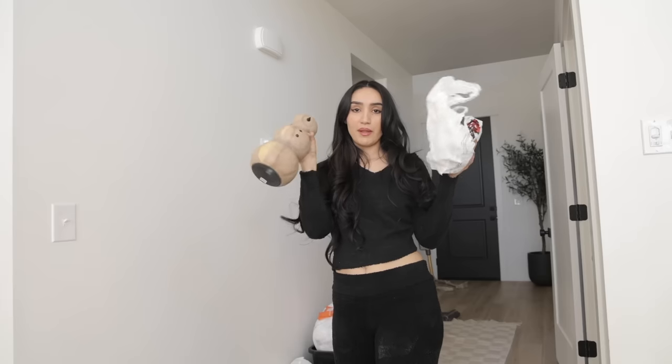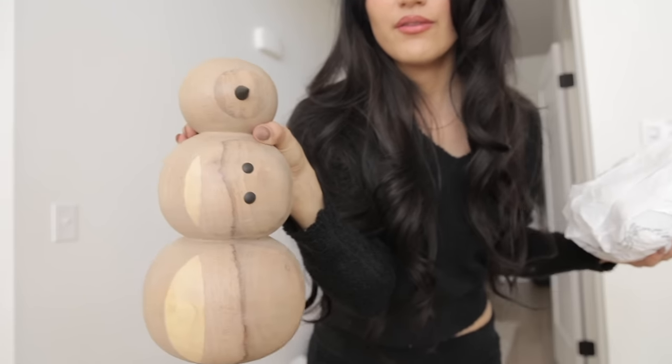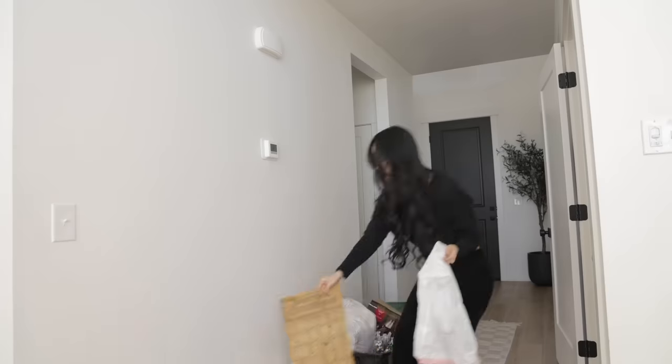I found my favorite purchases from last year. These snowmen, how freaking cute. Here's all the stuff, all the Christmas decor.